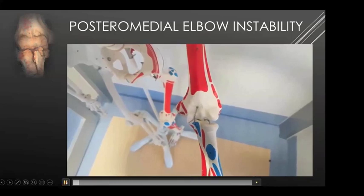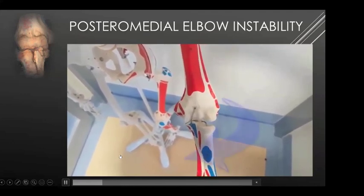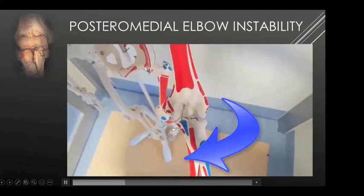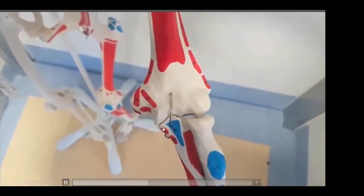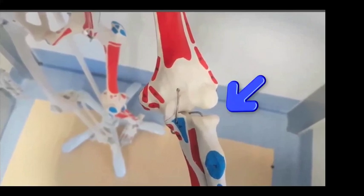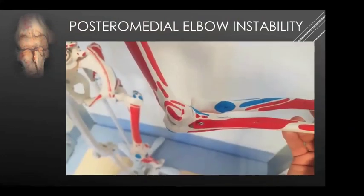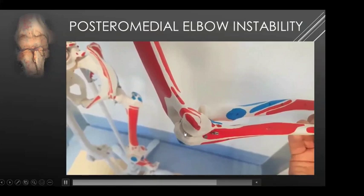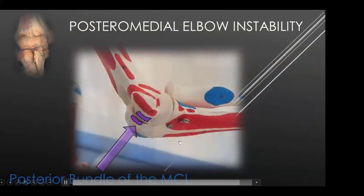Usually it's a varus trauma on the elbow. During the varus trauma, you have a fracture of the anteromedial part of the coronoid, this area here, as we have just seen in the CT scan. But usually it's not enough. You also have to consider a lesion of the LCL complex. But again, it's not enough. Usually you have an opening of this joint line on the posterior part of the medial side of the elbow, and so you have to have a lesion of the posterior bundle of the MCL.